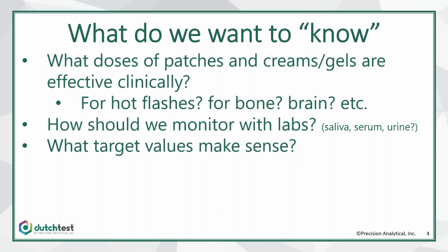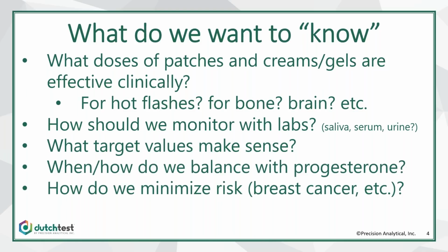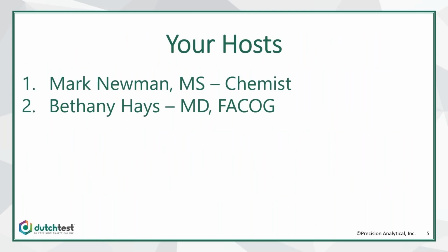Also, we're going to look at not just estrogen, but how we balance that with progesterone, given whatever we're doing with estrogen. What do we need to know about balancing that with progesterone? And then we also want to minimize risk when it comes to breast cancer or other risks associated with having either too little or too much estrogen.